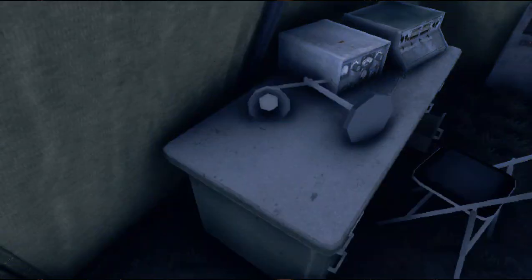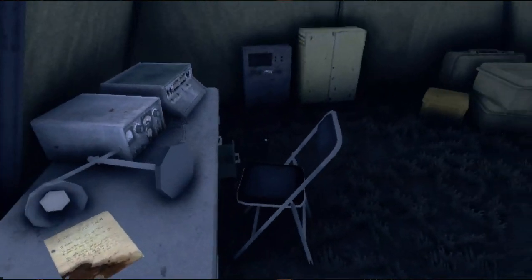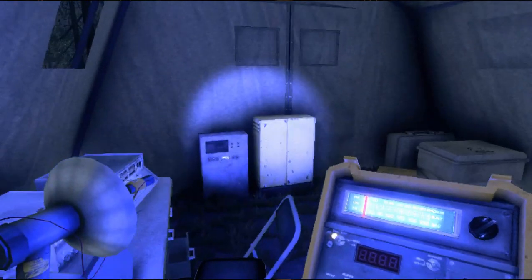Ooh, you got a note. Bloodstained one. I don't trust them. I don't trust any of them. I heard it's hard to think straight. This place has gotten to each and every one of us. I made a few fail-safe precautions. Namely, when it comes to the sun. Your cast units. I'm sorry, I'm retired. I've stashed a tape for site C. And a link just north of the research site. I've dialed in one of the folks' emitters to give off a signal in the range of. Range of. Fuck! That's the range of it.